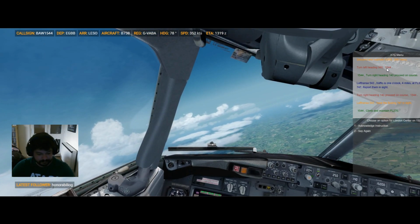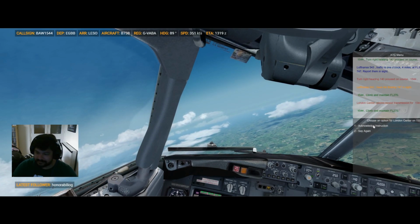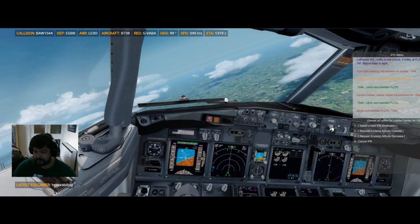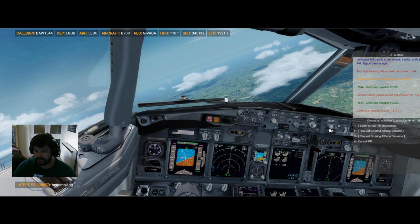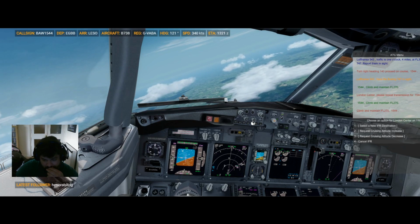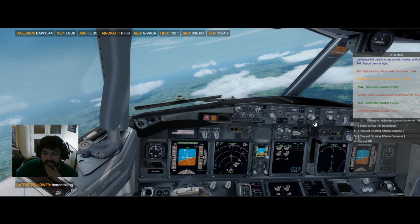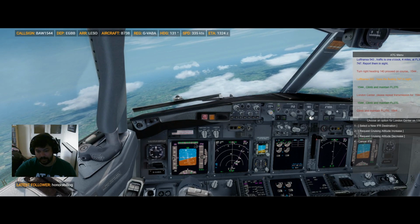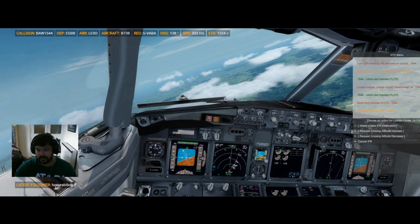That's us, roger that. What? I never said that. Two 270. Proceed on course. Right, well in that case, we're going back to my course. Turn right, heading 155, 1483.